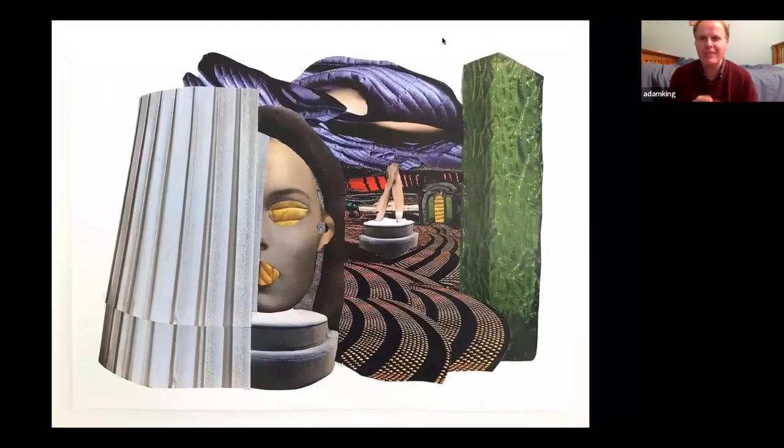I think there's just one more. Sorry, I apologize for the photograph of the last one, but this is one of the most recent ones, and I've started to incorporate the figure and the body into the work. This one has quite a classical feel, almost like a courtyard, and you've got that green column and what could be some kind of statues, and this path going off into the background.